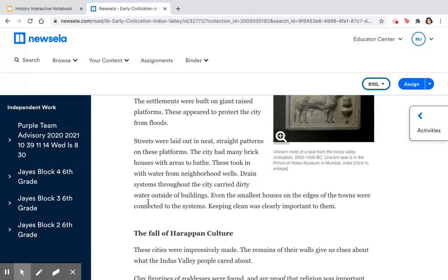The settlements were built on giant raised platforms. These appeared to protect the city from floods. That's something super simple, but it's super smart. Just think of going down a hill. If you roll, you go faster and you don't stay on top. The water wouldn't settle on their ground and they wouldn't be flooded because they would build their city on a high point, which we learned is a citadel. The most important part would be the highest.